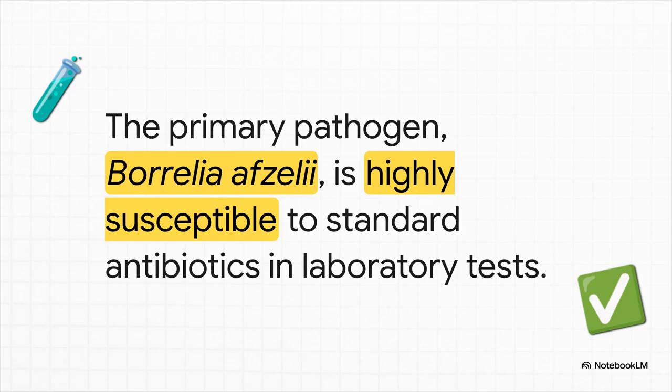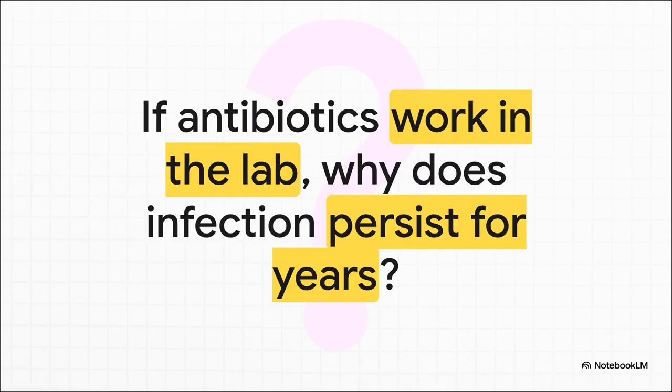like MRSA. So there it is, the million-dollar question that's puzzled researchers. What is the disconnect between the lab and the real world? Why can an infection last for decades when the bacteria are so easy to kill on paper? Well, the answer isn't about resistance, it's about tolerance.